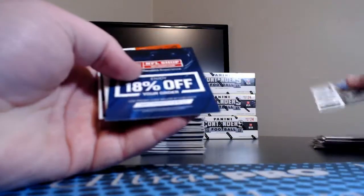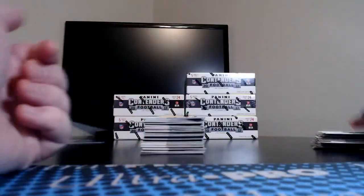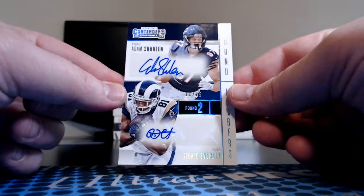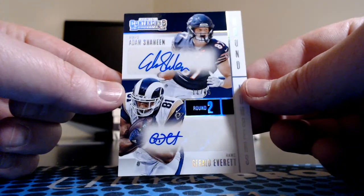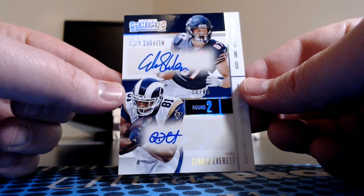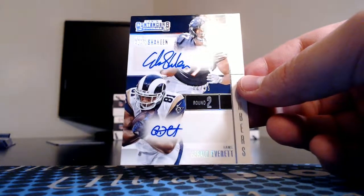Sean Kizer, Rookie of the Year contender. Cowboys quad. Legendary contender Jason Taylor. And round numbers 11 of 25. Adam Shaheen for the Bears and Gerald Everett for the Rams. The Bears are David, I know. And the Rams, I think Eddie grabbed them. Yep. Celtic fan 33 with the Rams.